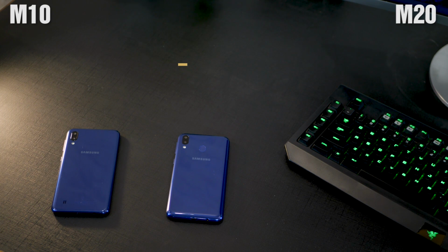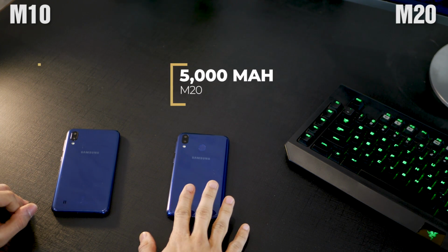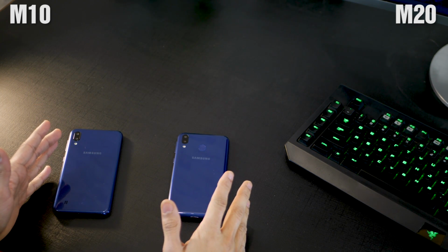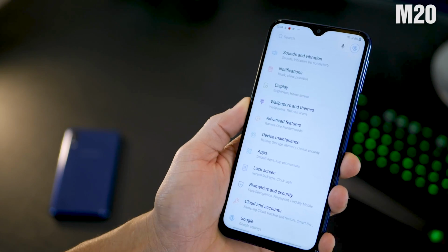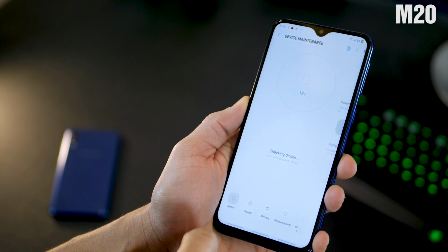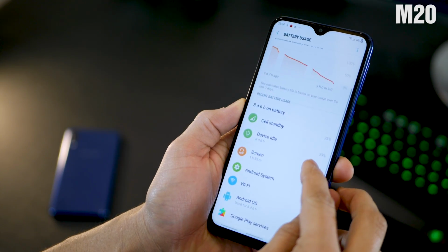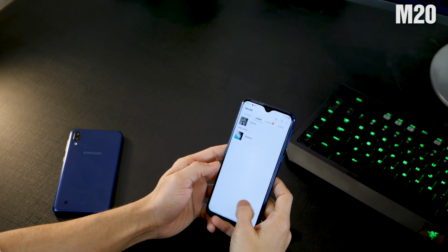The Galaxy M20 has a 5000 mAh battery, and the Galaxy M10 has a 3400 mAh battery. That's a huge difference, and the battery capacity of the M20 is simply mind-blowing. I mean, despite really heavy usage, the M20 would surely keep you powered up for at least 24 hours, and if you're a medium user, then it can probably last you for a day and a half, easy. So honestly, you would not even need a portable power bank on a daily basis.